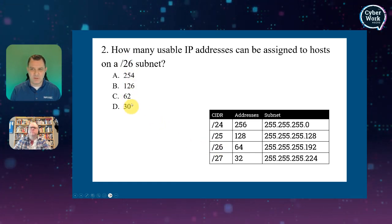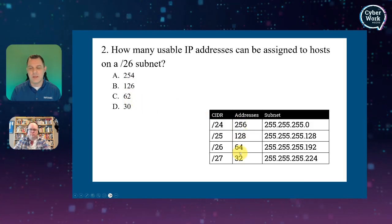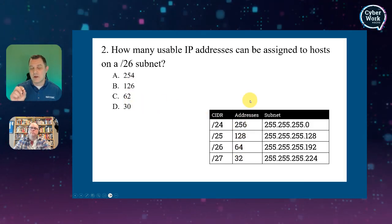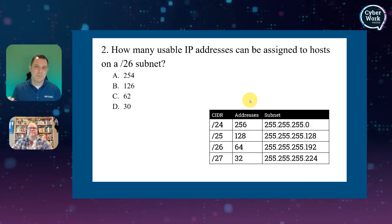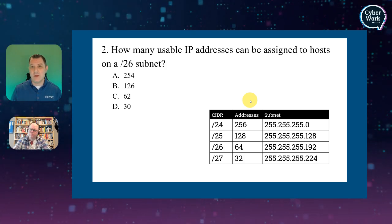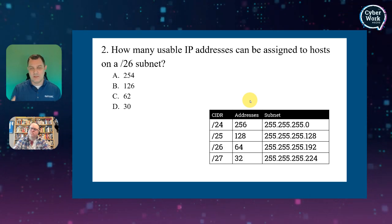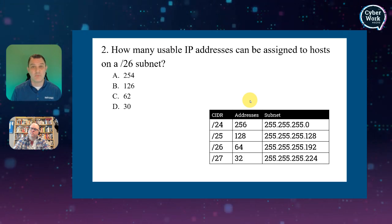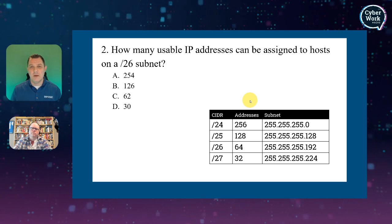They're off by a couple of numbers. If you look at how these numbers are translated from over here, the reason that they're off by 2, that's by design, is because you have to give up 2 addresses. Whenever you have a subnet, you give up 2 addresses. One is the name of your network, and one is the broadcast for that network. And of course, we get into what those mean as we get through the course.